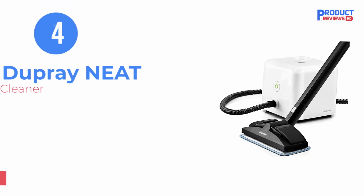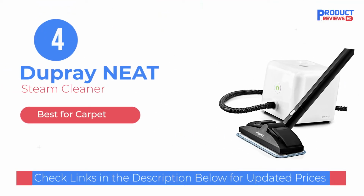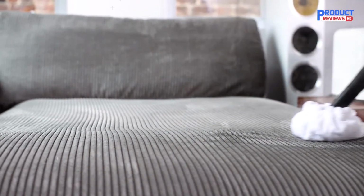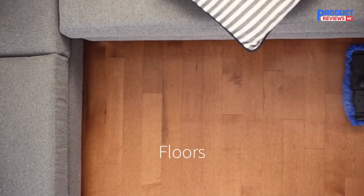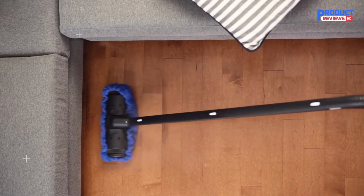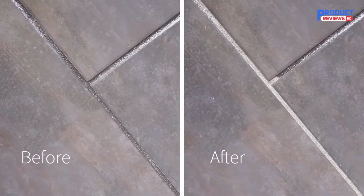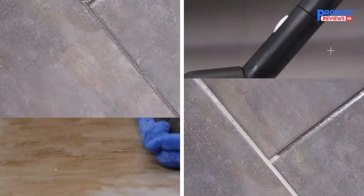Our recommendation number 4. Dupray Neat Steam Cleaner. Not all steam cleaners are recommended for use on the carpet due to the available settings or attachments for the appliance. But if you struggle with stains on your carpet or rugs, a steam cleaner offers a way to remove stains with just the power of water.